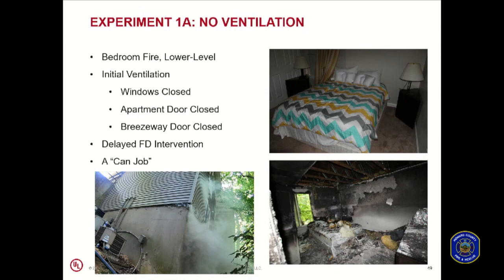The only thing that showed to the exterior during this experiment at all was what you see pictured on the bottom left. That corner of the building that you see there lines up with the corner of the building you see pictured with the damage in the bedroom. So obviously that's our fire room that's on the opposite side of that wall.